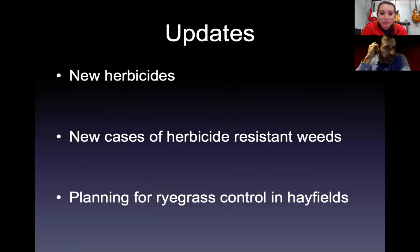Current updates on some new herbicides that are coming out this year. Also, some new herbicides that are in development that hopefully will hit the industry in the next quarter or two. Hopefully, 2021 will have some new products for weed control in clover and legumes. So that looks very promising for us.